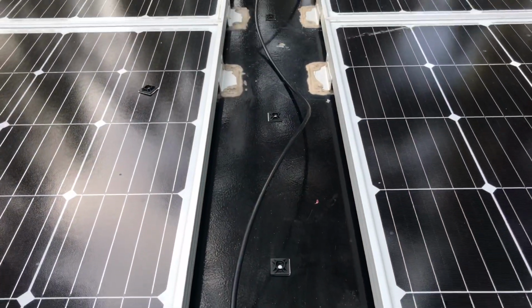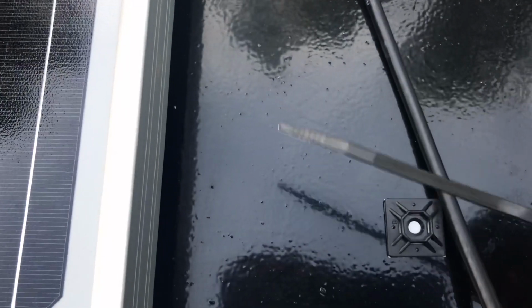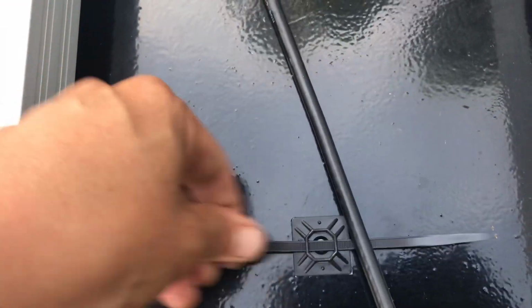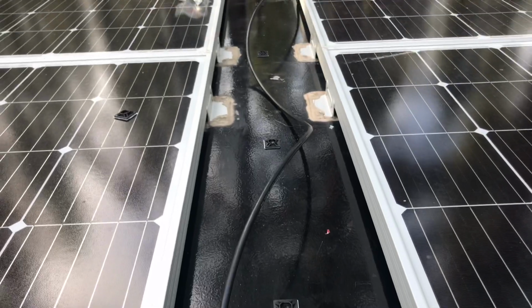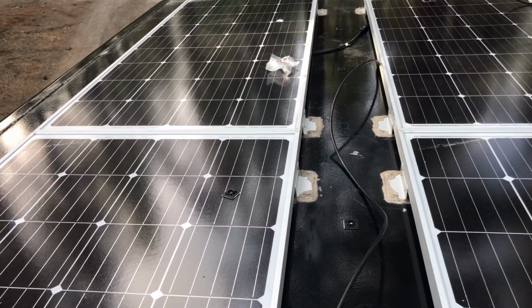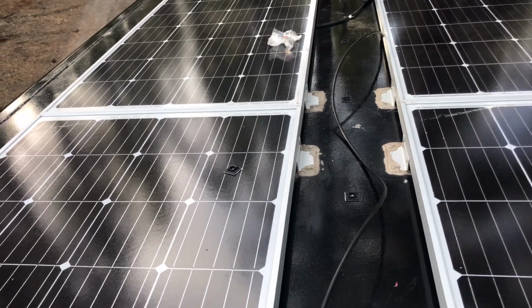Now that all these little mounting brackets are down, now I can just use these little zip ties to secure the cable. Just stick it right in like that, and then just tie it down like so. So really easy. The solar panels are looking really good too. They've been up here for about a year, and they're still looking like they're in really good shape.